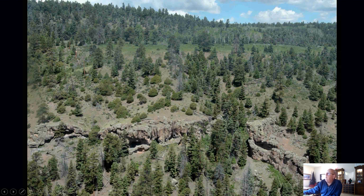Probably the tuffs. I'm not entirely sure about that, but the ash layer from some of those volcanics 20-some million years ago. You can see it cutting all the way across this picture, this one layer of it anyway.